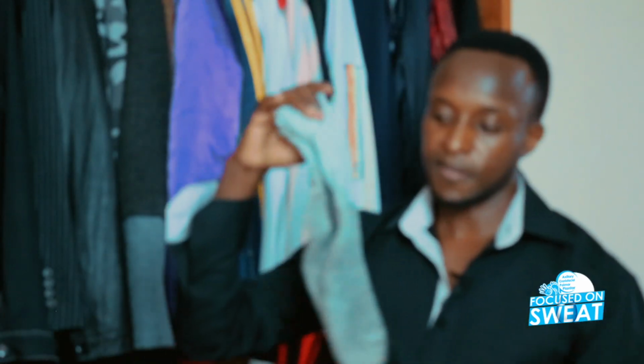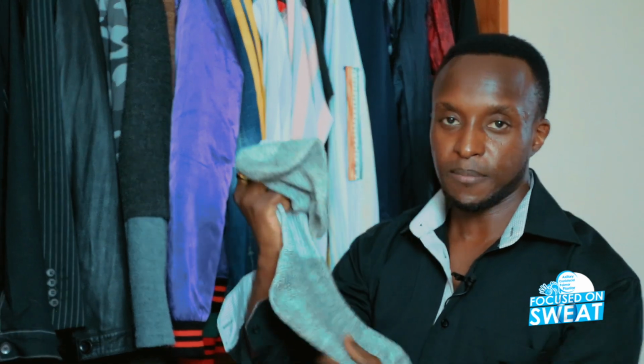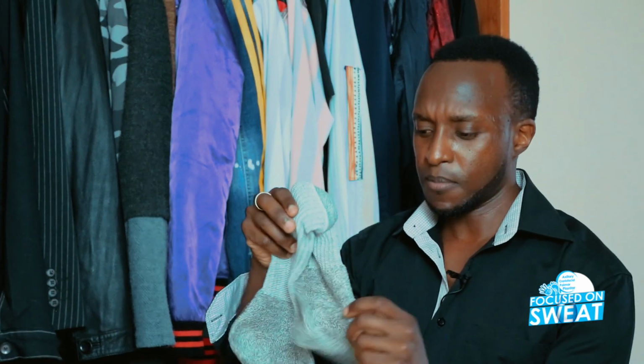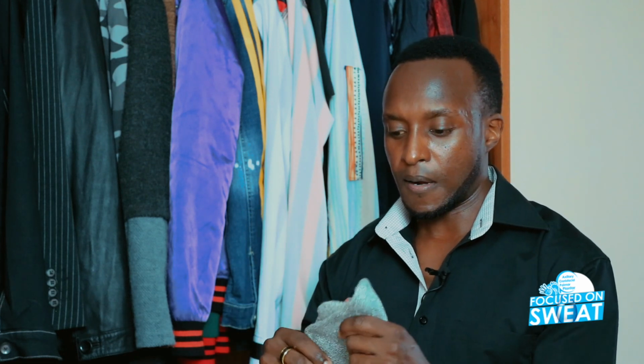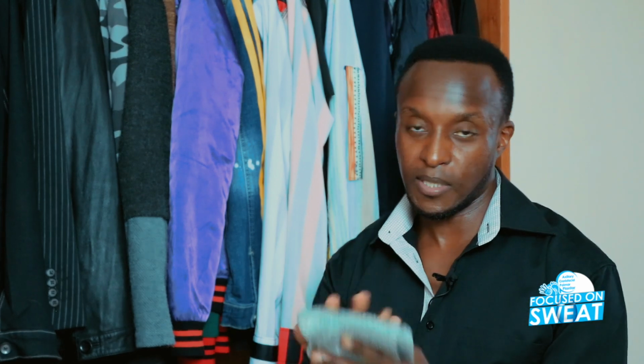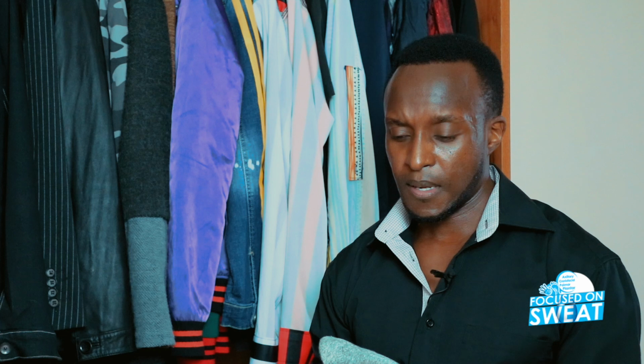So these are the safari socks. They are very thick and they lock in moisture. And they are very comfortable on the feet. Very, very comfortable. Where to get them? Butter. All Butter outlets, you can get them. I'm trying to see whether I can get access to Butter and shoot a video with them and post it online on the socks and other important things that are related to the sweat family.